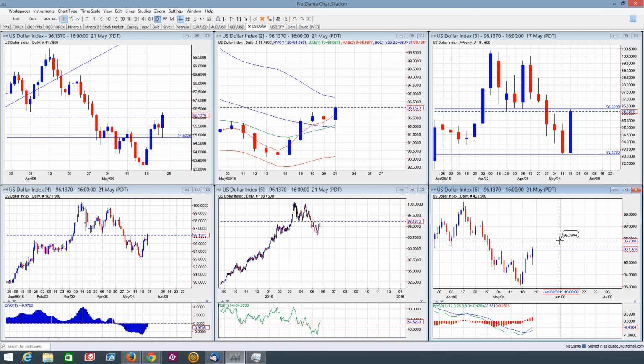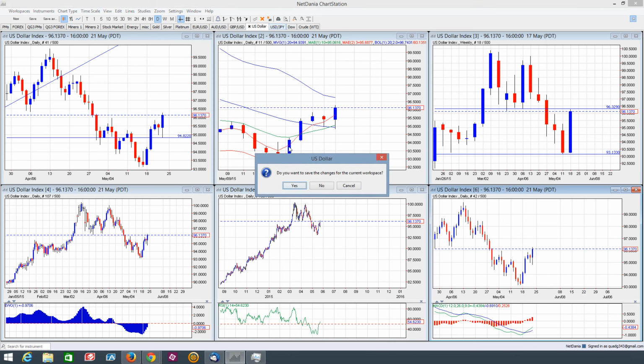So overall picture for US dollar, I think in the short term we're still bullish here, especially above that 94.82 level. However, the longevity of this run, I think, could be limited, and we'll take a deeper look at that with the Elliott wave count in just a moment. USD JPY.